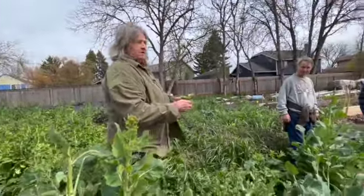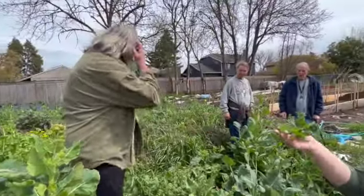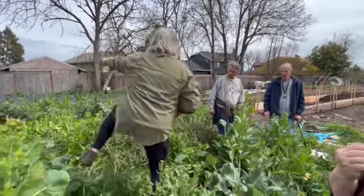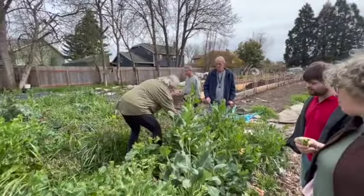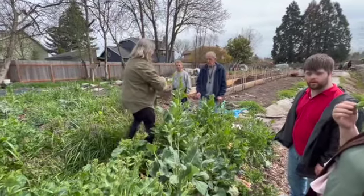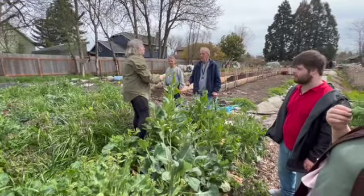Well, what do you think? It's delicious. Yes, they're delicious, right? And you guys come over here. The kale and collards, they're going to get thinner. Okay, so they just keep going two or 3 years? No.